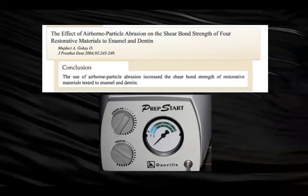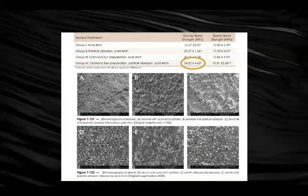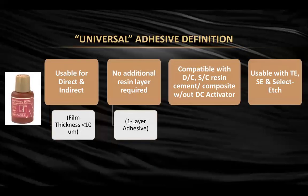Before I bond my veneers, here's a quick tip that I learned from the Kois Center: use a prep start. Air abrasion has improved the bond strength of restorative materials. Statistics show you get a 25% increase in bond strength. You can't beat that with a stick. It's kind of like, how can you take 10 strokes off your golf game? So I really love using my air abrasion. I use it for everything. And then one of the great revolutions in cosmetic dentistry is being able to use bonding materials that have very, very low film thickness.